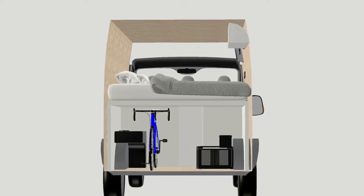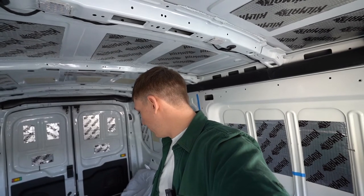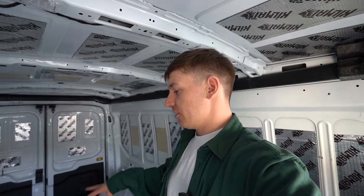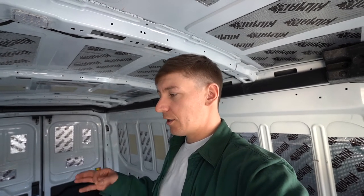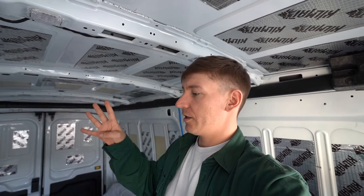Now in the renderings, the garage is blocked off. In real life, I don't think it will be. I think I'm going to keep it open. I don't know how this is going to turn out. I'm keeping my plan very loose in terms of location of things. Realistically, all I care about at this point is fitting in this van a shower, a toilet, full electrical, somewhere to cook, somewhere to sleep, somewhere to work. That's it.